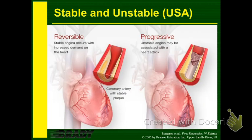You have two different types of angina pectoris or chest pain. You have stable and unstable, and the unstable is abbreviated USA, unstable angina. The stable angina is here. You can just sort of see this narrowing and there's some blockage in there. You guys will learn a lot about this in the cath lab. That's why we go to the cath lab at the hospital.